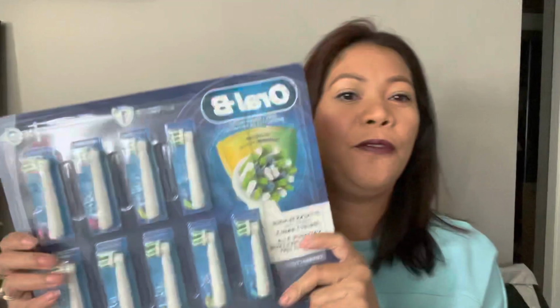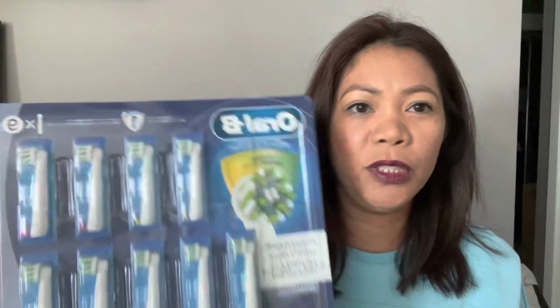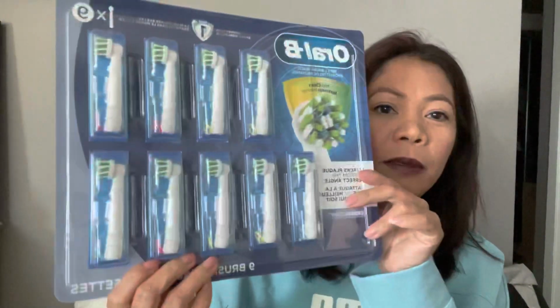And this is a good find. It's original price for $49.99 and it's on sale in Costco for $39.99. So it's $10 off, and it's 2, 4, 6, 8, 9 pieces. This is Oral-B for the toothbrush head. It's a pretty good deal.